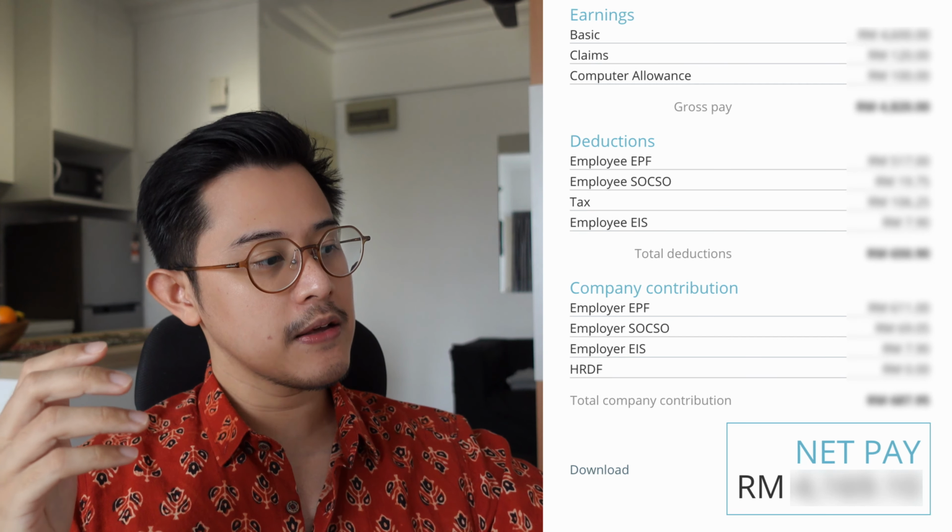If you look at the deductions and contributions, a lot of them are the same thing: EPF, SOCSO, EIS. But it's kind of like two persons are paying for the same thing. You're paying for it, they're deducting from your salary, and your employer is also paying part of that separately for the same thing for you.